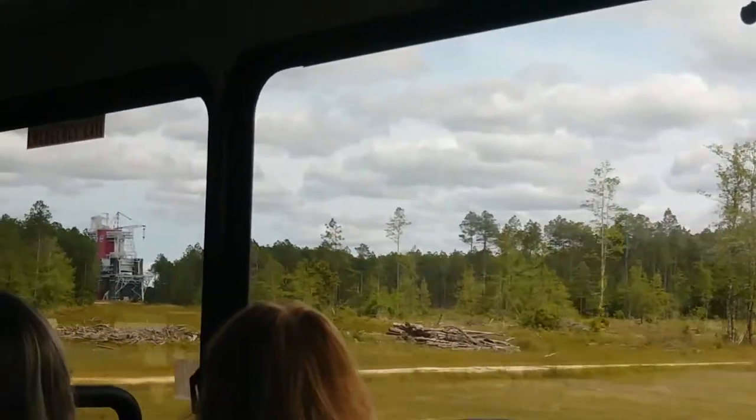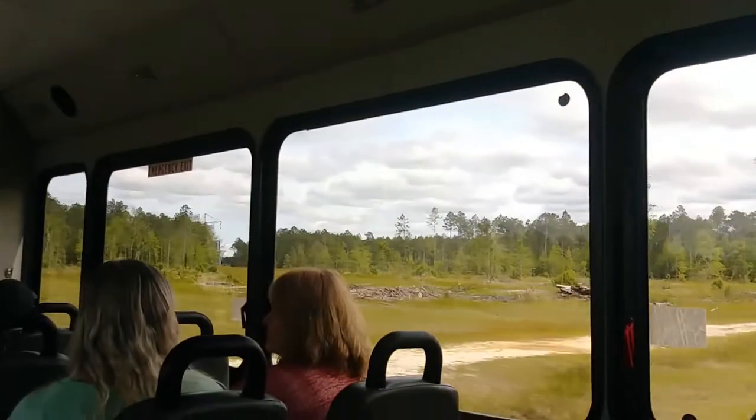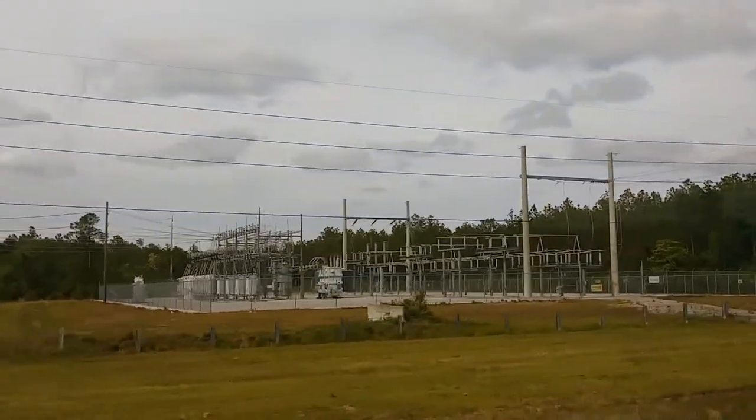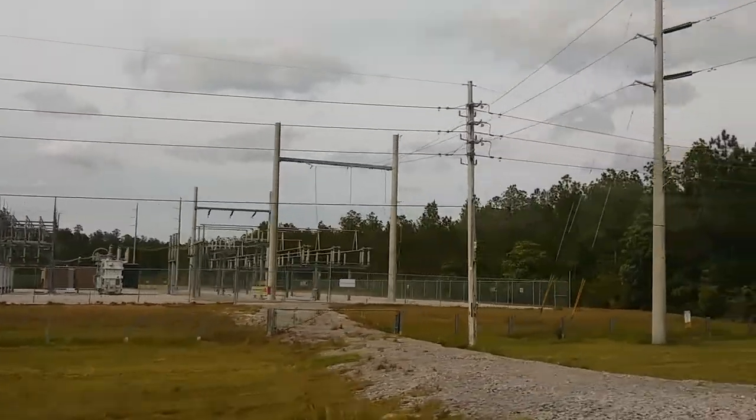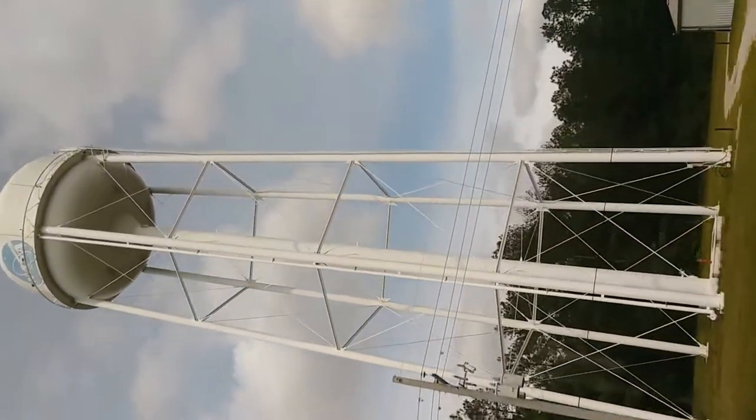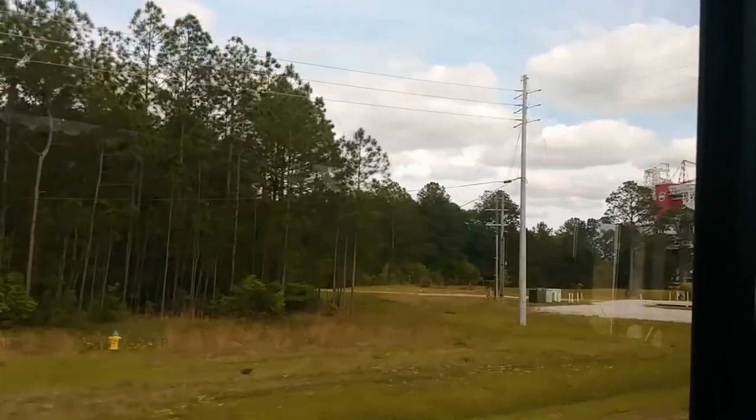Now, you're going to get a much better view of the B complex in just a moment. Can you hear that? But you would not want to stand any closer than that parking lot back there while we were in the history of mankind. Those engines put out 1,522,000 inside of the bus.